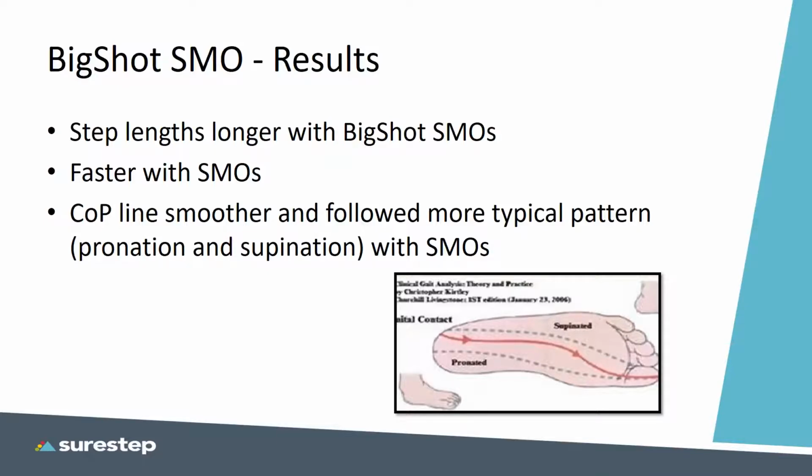So let's hear a parent attestation comparing her experience with traditional SMOs and the Surestep SMOs. This is a great attestation that also compared side by side more traditional bracing with the results that we get with the Surestep SMOs.